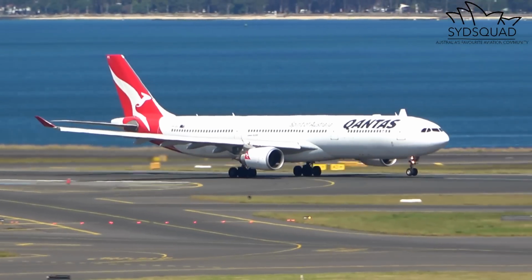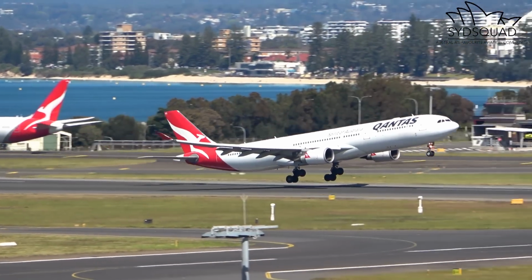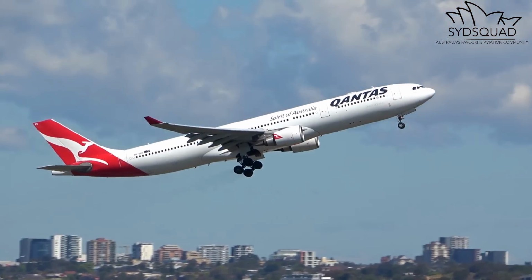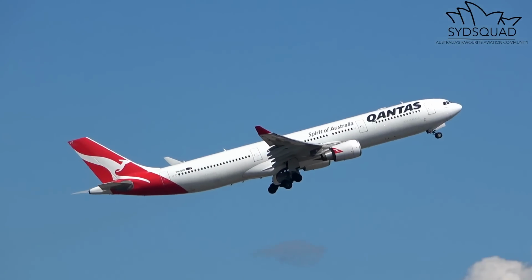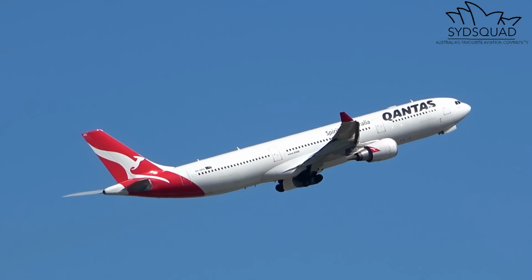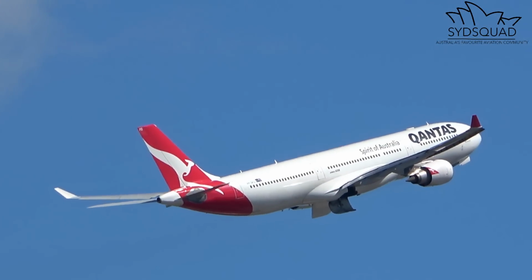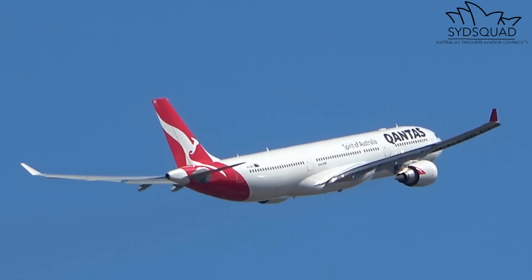Another Qantas A330-300 departed. Qantas used the A330s on much of the network. It's predominantly internationally off to Asia, such as places like Jakarta, Manila, Tokyo, Singapore and Bangkok. They fly them also to New Zealand, Honolulu and India, amongst other domestic destinations in Australia.